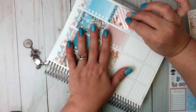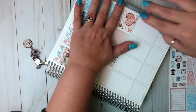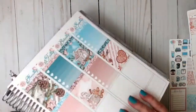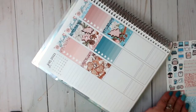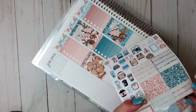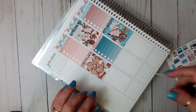Oh my gosh, look at how gorgeous. Love, love, love. Okay, so now, let's see, we ended with the dark blue. So let's go dark blue. We need light blue. Okay.